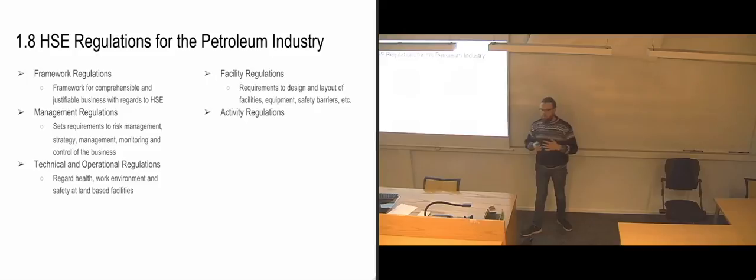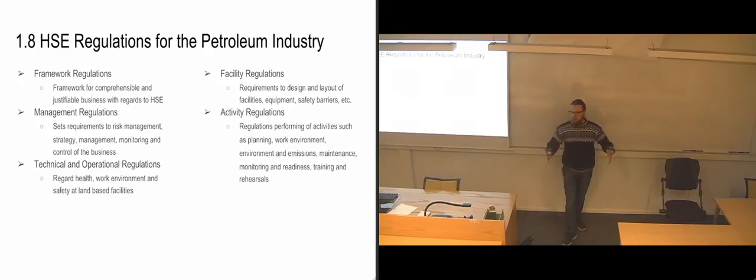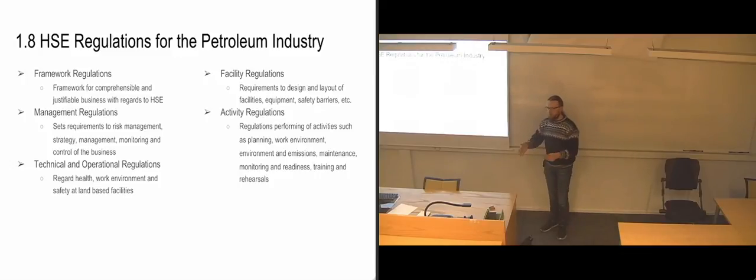There are also activity regulations, and this goes more for how you plan everything, and the environment, emissions, the maintenance, monitoring, readiness, such as the PRS base is also readiness for if anything happens with all of these thousands of kilometers of pipeline. And also training and rehearsals, and that was also something they do at the PRS base. So if you remember, he talked about it all the way at the beginning of the presentation, that they are a readiness facility, so they are ready in case something happens, but they also need to be able to do what they need to do when something happens.